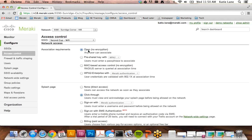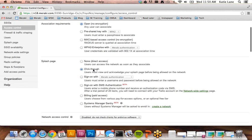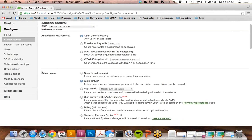And here this one is open because you want users that don't need a password to be able to log on, or any type of RADIUS credentials here. And then you have your click-through splash page selected here. I also got a question about how you can personalize a splash page through Meraki. Someone had asked that question, so I'll just show you here.